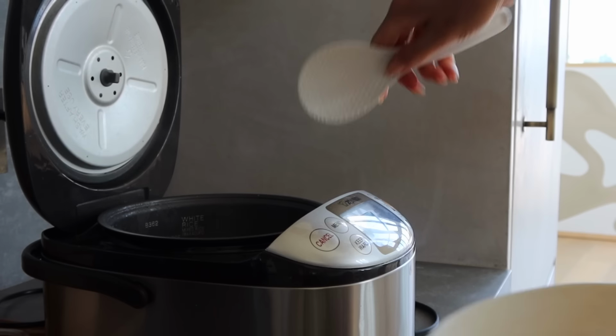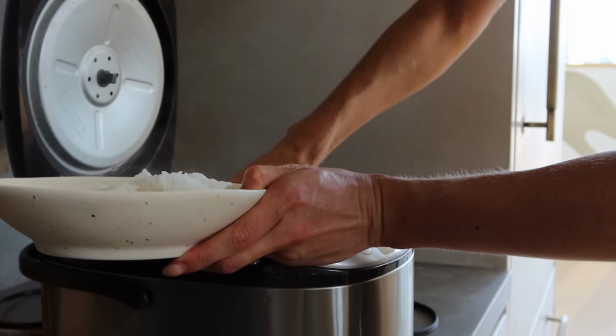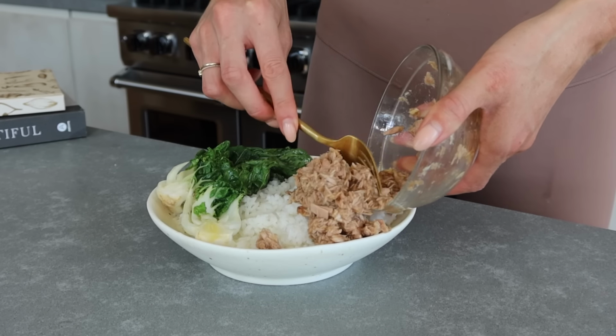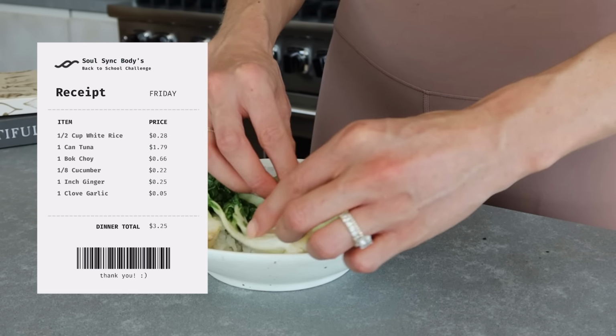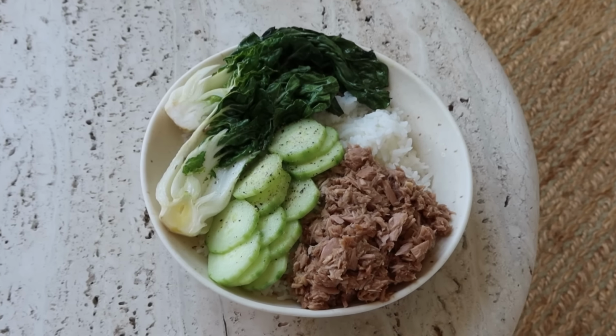Then we're adding some of the rice into a bowl. I already have this pre-cooked in my rice cooker. I also add my bok choy, and then I'm adding the tuna on top and some slices of cucumber, and here you go. An amazing, well-balanced meal with protein, fiber, and some veggies.